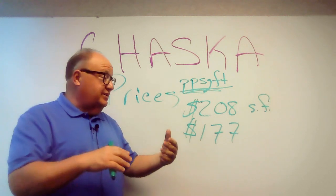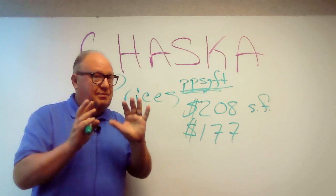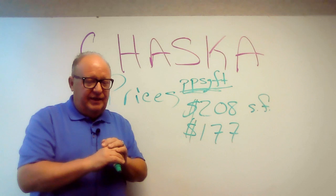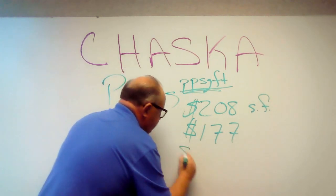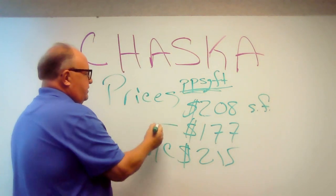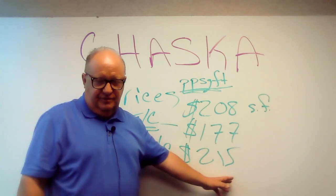If we look at it last year, even though townhomes are down, this is up 13% year over year, which is kind of cool. Now, does that mean every home in Chaska has gone up 13% from a year ago? The answer is no. However, it does mean it could have. What's happening with those? Well, it's $215 a square foot when it comes to new construction. So this is condos and townhomes, or townhomes and condos, and this is new construction. So you can see the price differentials, okay?